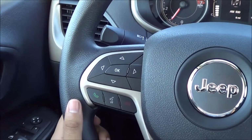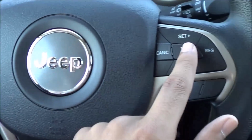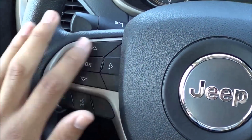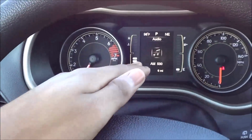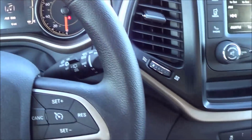Coming to the steering wheel controls, we have your Bluetooth phone controls, voice recognition, cruise control buttons right here, and then this little pad right here controls your little information center, which I will get to in just a second. We also do have intermittent windshield wipers too.